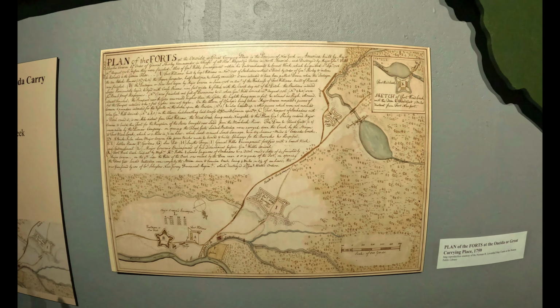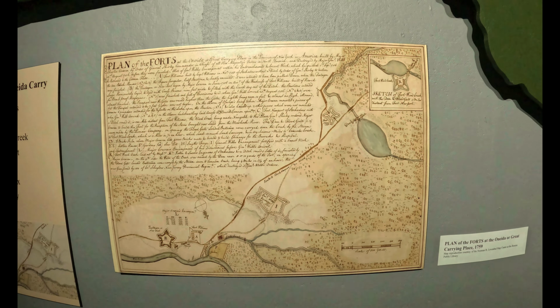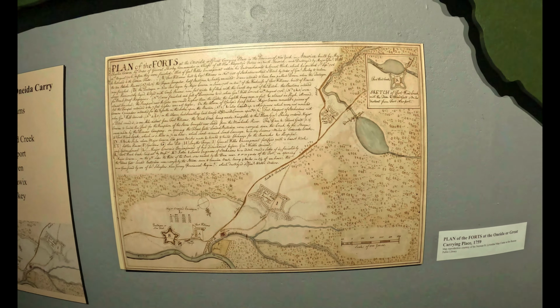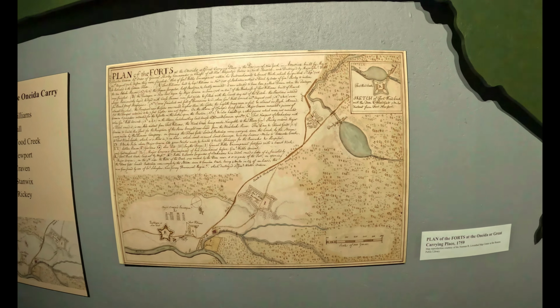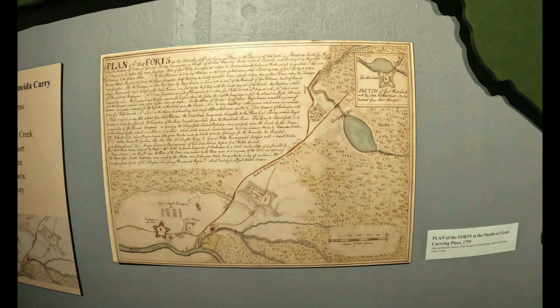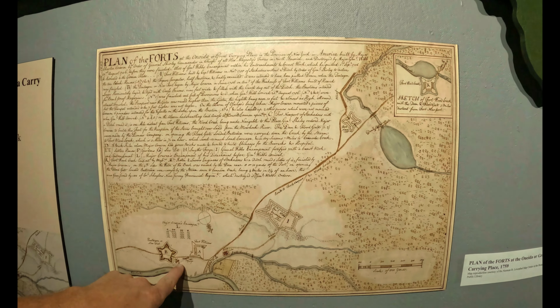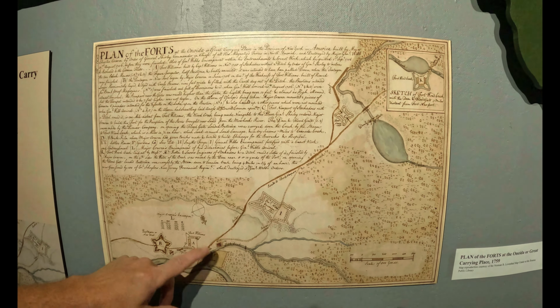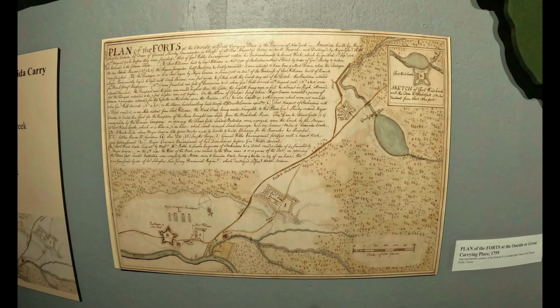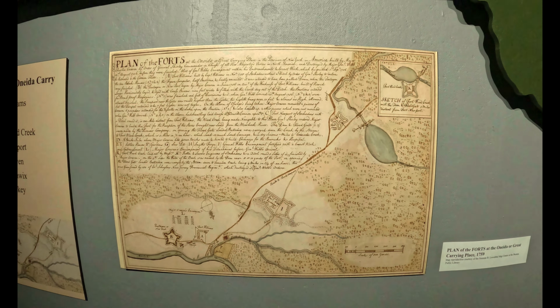So Fort Williams and Fort Bull were the two first fortifications. Were they similar in size? I've never actually measured it out. I think Fort Williams was a little bit bigger, a little bit more established. Like if you look here, they had a saw pit, and they had a Smith's Forge. They had gardens. They had a brick kiln. So it was a little bit more established, whereas Fort Bull was just fortified storehouses.